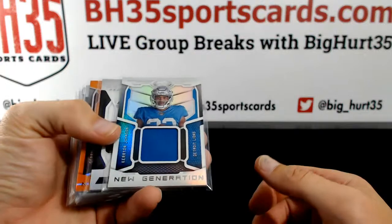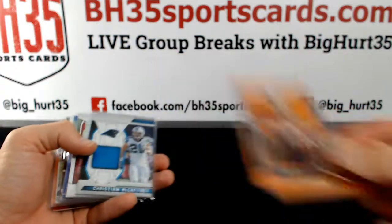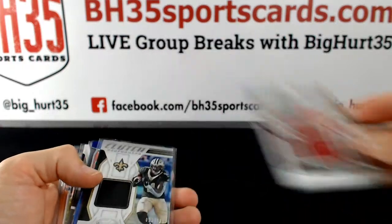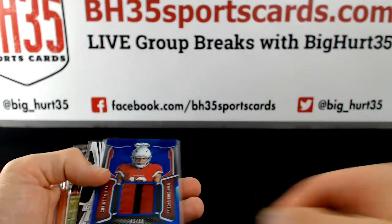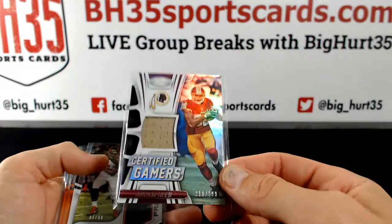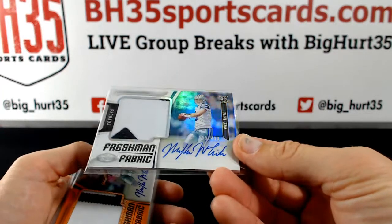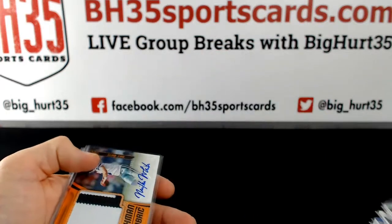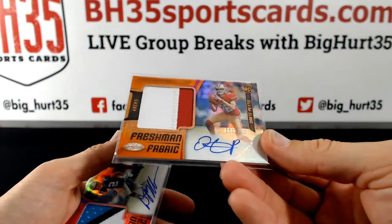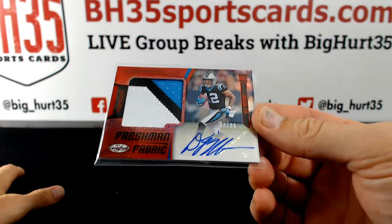And a bunch of other jerseys. Kerryon Johnson, Russell Wilson to $3.99, Darius Geist to $3.99, Christian McCaffrey to $3.99, Josh Rosen, Alvin Kamara to $3.99, patch Christian Kirk to $50, Jordan Reed to $2.99, O.J. Howard to $99, Mike White to $4.99. Mike White to $3.49. Dante Pettis to $2.99. And DJ Moore to $99. So that's it on this one.